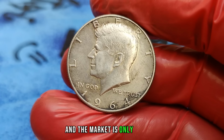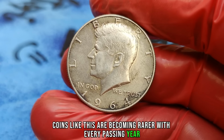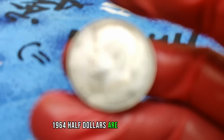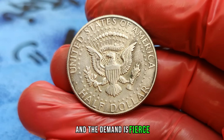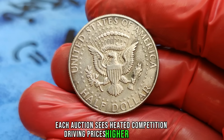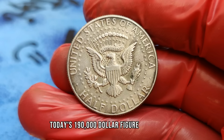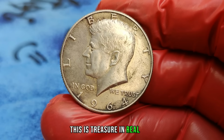And the market is only growing. Coins like this are becoming rarer with every passing year. Collectors know the Denver 1964 half dollars are among the crown jewels of modern numismatics, and the demand is fierce. Each auction sees heated competition, driving prices higher and higher. Today's $190,000 figure could look modest compared to tomorrow's potential. This is treasure in real time.